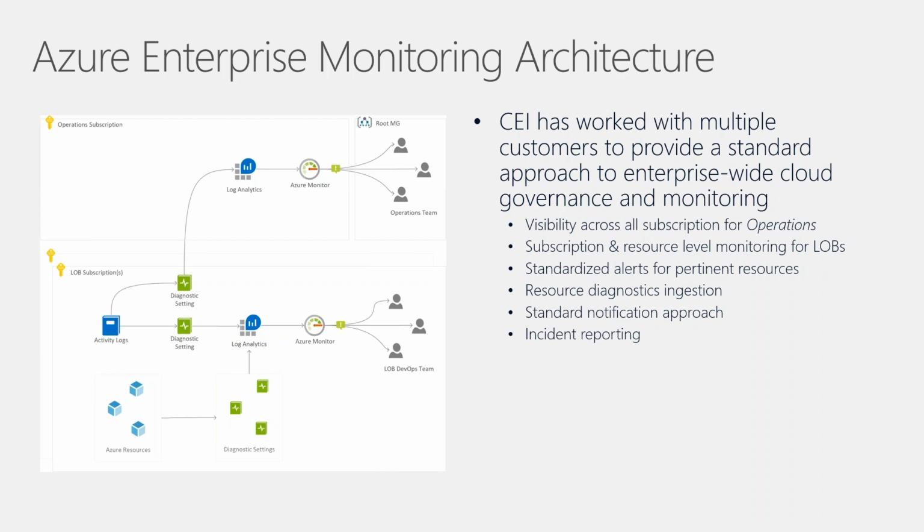So things like, why did my Data Factory pipeline not run when I expected it to? Why did my logic app fail? Why am I getting 500 errors on my website? We can collect all this information into a central location so that the team has the full context and they can query across different resources to find the root cause of a problem.